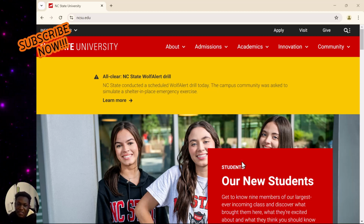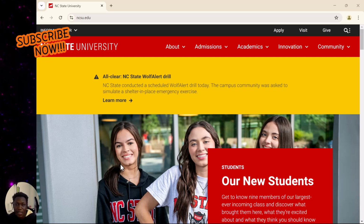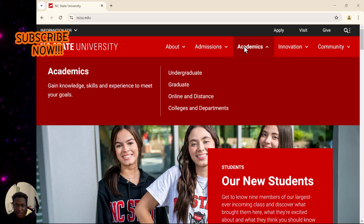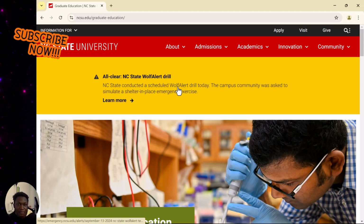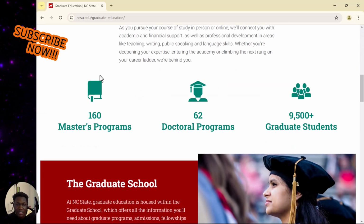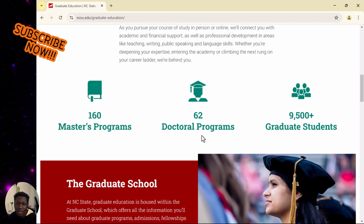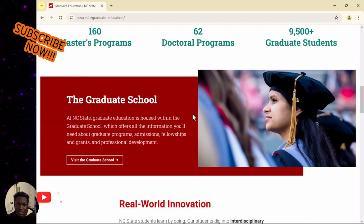So the name of this university is North Carolina State University, and it's obviously in the state of North Carolina. You can tell that from the name. Yeah, so let's quickly run through their programs. You just hit on academics and then you click on graduate, and it will automatically take you to their graduate program page. You just scroll down and then you can see that they offer over 160 master's programs and then 32 doctoral programs, and they have over 9,500 graduate students.